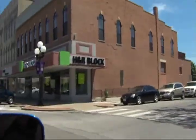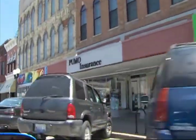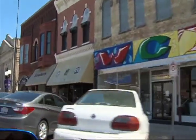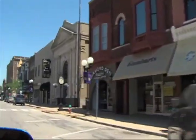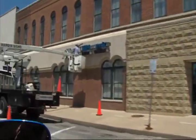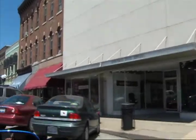So the next step after we finish the survey, and we're just about done with it, we're reviewing the final draft right now, is to try to get the district on the National Historic Register. The benefit of that, aside from bragging rights, is federal tax breaks and different grants and other things that come with that. So that's a huge deal.